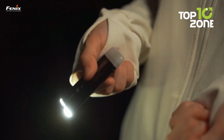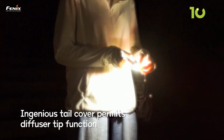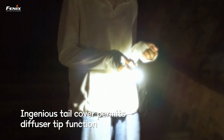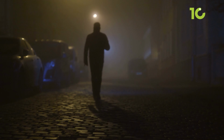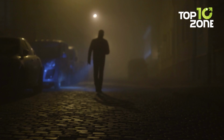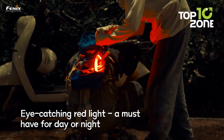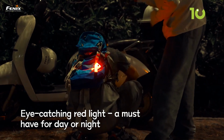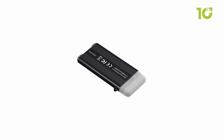The eSpark Ultra Thin provides a maximum output of 100 lumens with a beam distance of 100 feet, offering ample illumination for various day-to-day tasks. Whether you need to search for lost items, navigate a dark path, or simply light up your surroundings, this flashlight has you covered. Additionally, the eSpark Ultra Thin features a red LED, which serves multiple purposes.